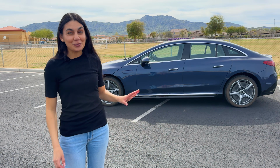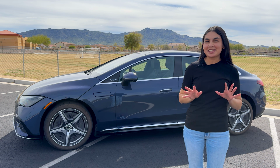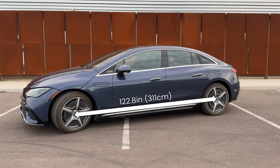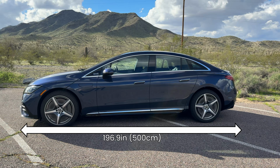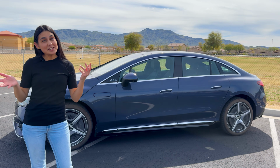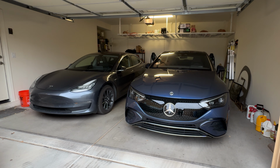Alright, let's take a look around the car. As I mentioned before, the EQE is more compact than the EQS, so that means the wheelbase is slightly shorter. It comes in at 122.8 inches overall. The EQE also has shorter overhangs and front end. It has a length of 196.9 inches and a width of 82.8 inches with mirrors. It was easier to fit in the garage than the EQS, so I have a little more space between the car and the garage door.